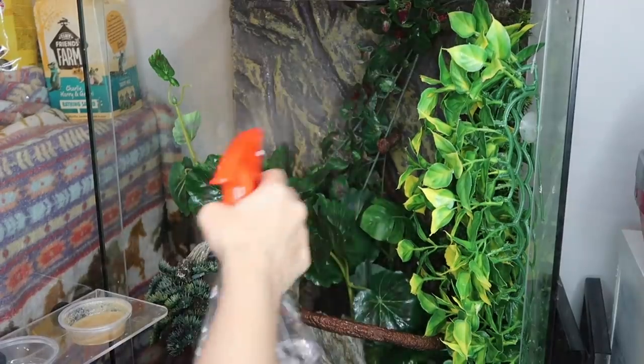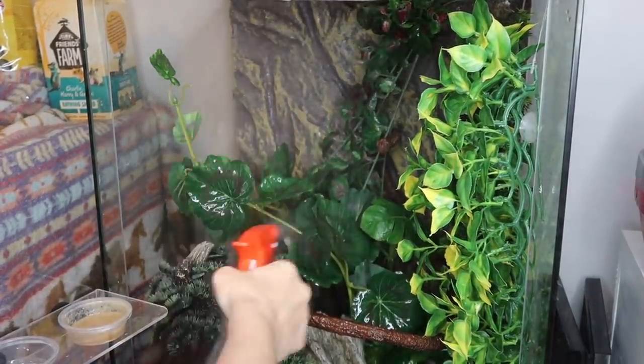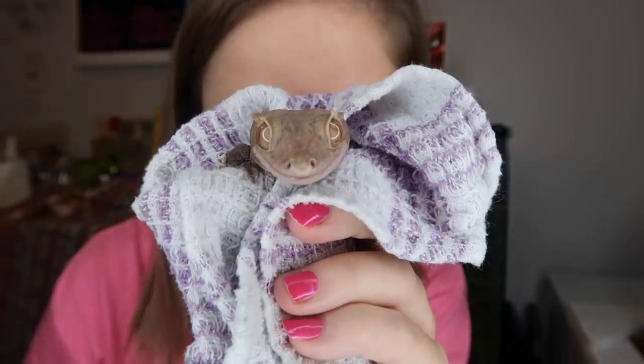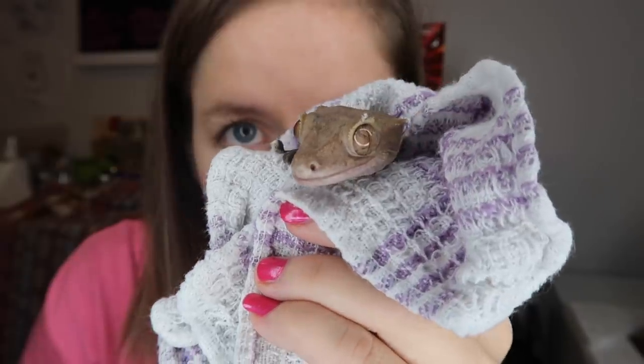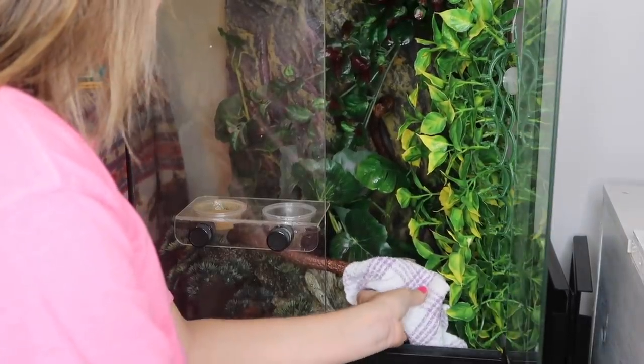I'm just gonna mist down the enclosure really, really good for him. Now that it's all clean, it looks so good in there. And then we are ready to put him back in there. All right, Bubba, say bye-bye. Say bye to everyone. You're so cute. Look at your face. Why are you so mad? Say bye-bye. All right, there you go.